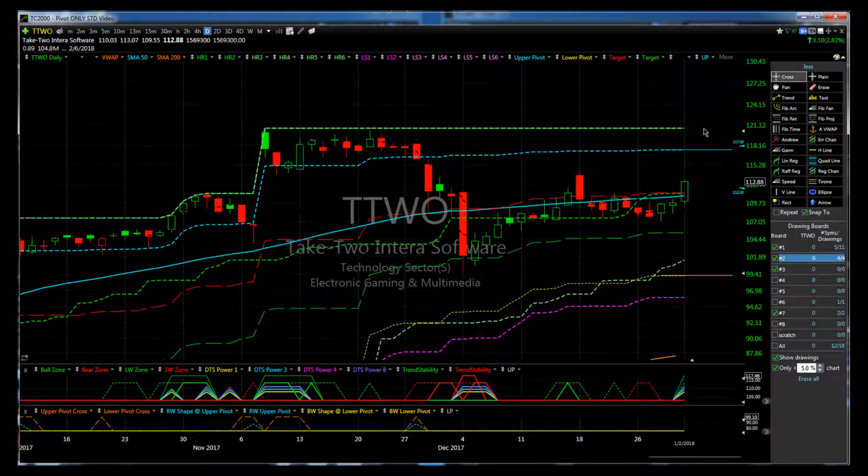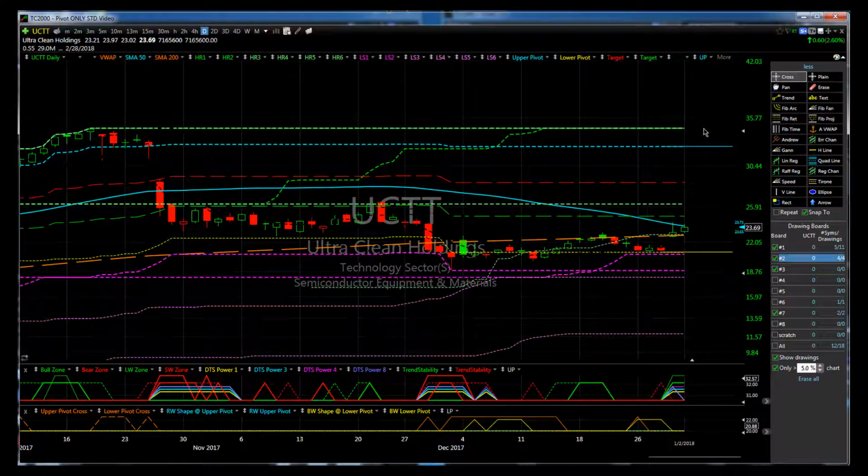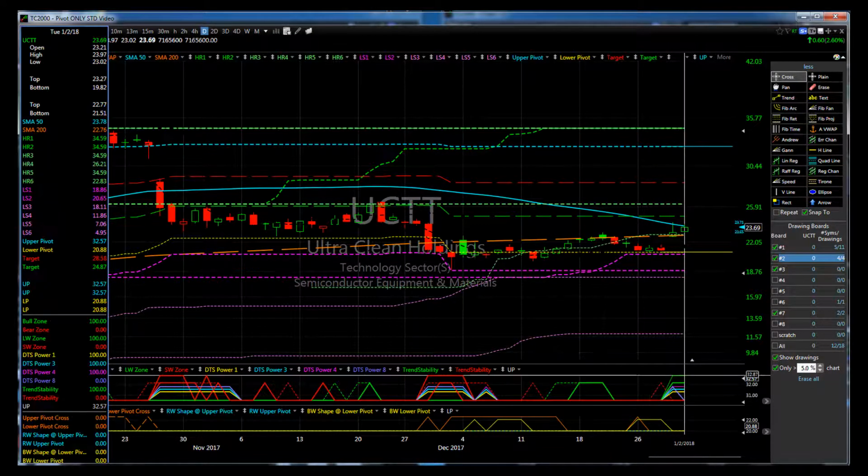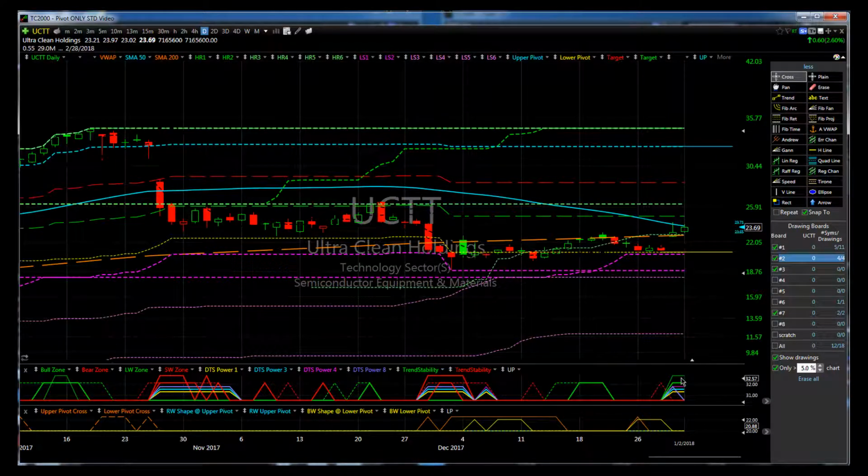UCTT pushed up last week into the 50 and rejected, coming back there again yesterday, Friday. And it's a second day, that's what stays on the scan for 2 days. So there you are again, it probably won't be here tomorrow. Whether it breaks up or pulls back, it won't be on the list tomorrow if it keeps going.